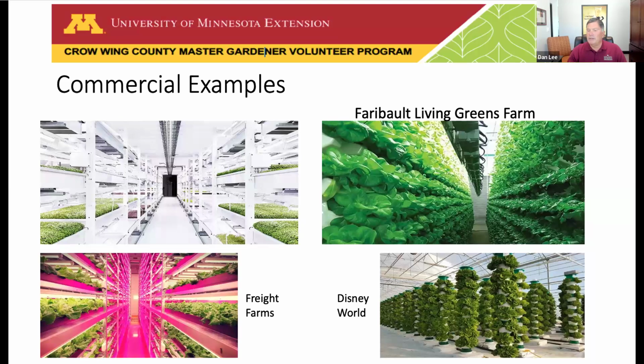And the lower right is actually a picture from Disney World, where they grow most of the green foods that they use in all of the Disney property restaurants. We always think about these things as being a long ways away from Minnesota. Well, Faribault Living Green Farm is the picture in the upper right. They have one of the largest hydroponic gardens in the state. And then I've left the picture on the upper left without a caption for right now.